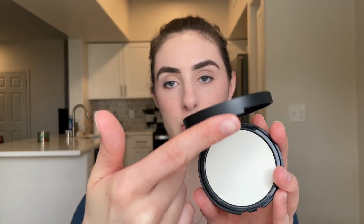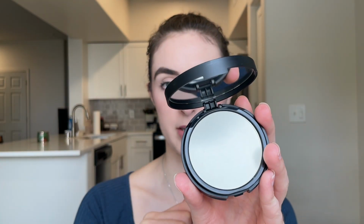And the last setting powder in this video, this is the BareMinerals Original Mineral Veil Pressed Setting Powder. This is nice and fine. It's a hard press, so you're not picking up too much product every time you go in. This does a really, really nice job of mattifying and blurring. However, I don't use it as my main setting powder. What I will use this for is my touch-up powder.